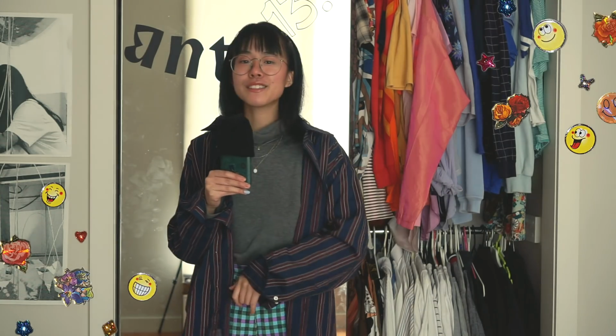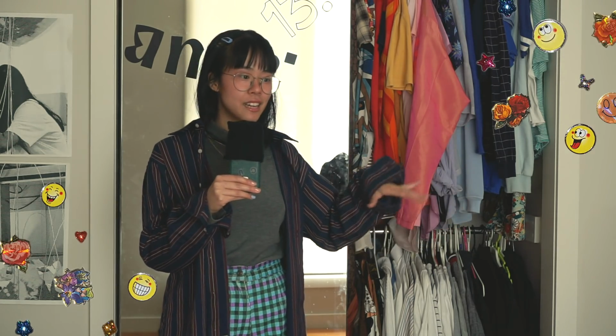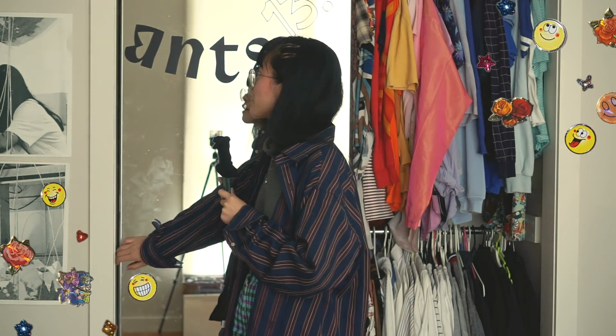Well, I hope you enjoyed this look into my closet. As you can see, this was just half of my closet. As I was filming this, I figured it actually might be more interesting to just take some time to speak to these pieces, their stories, my style, rather than trying to rush through all of my pieces.